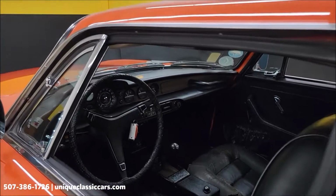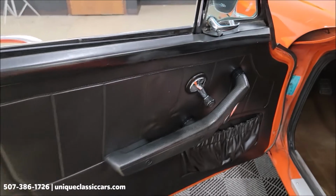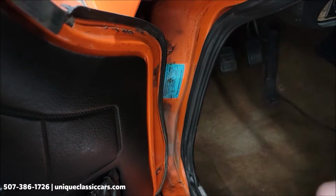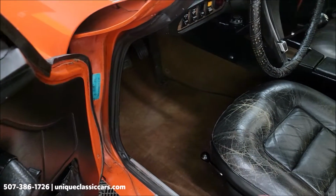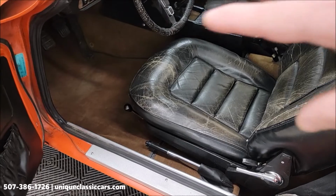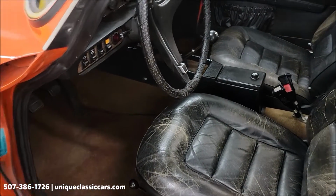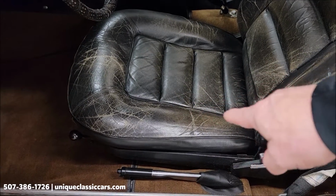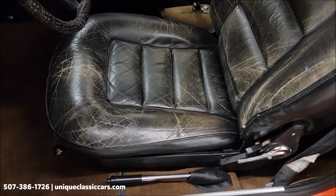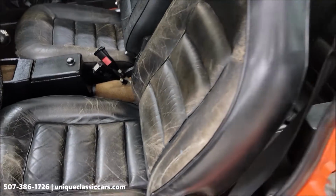All right, let's take a little closer look at the interior. Of course, door jambs black. Here's one of those tags I'm talking about. Yes, that states production of April of 1973. Now, this is the original carpeting. This would have had the black seats and kind of a copper colored carpeting. That's the way it came. As far as these seats, I believe this is the original leather. And although it shows some wear and some fading, it's actually really in pretty dang nice shape. Very comfortable seats.